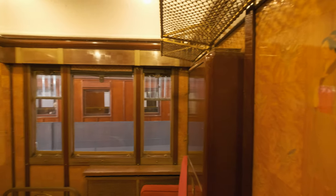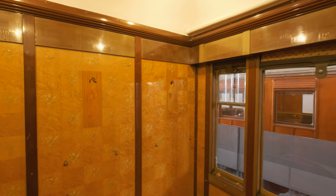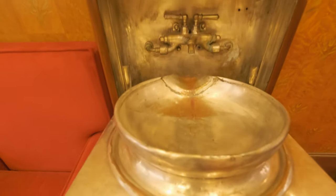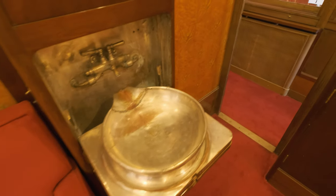This is a small single bedroom with oriental decorations. Hey, look at this small closet. Guess what's inside? Yeah, it's a retractable bathroom sink. Okay, I'll put it back later.